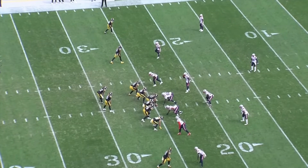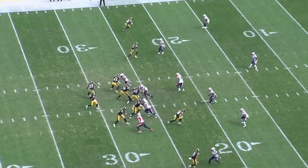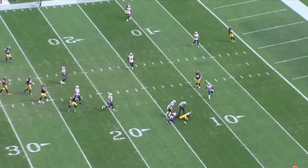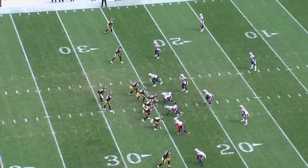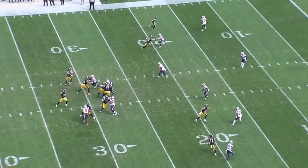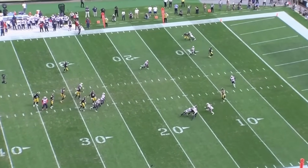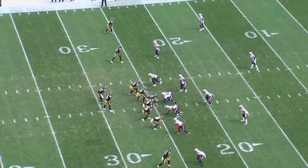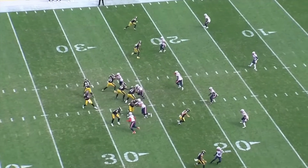On 2nd down, this is actually a concept that I haven't really seen as much this year. You're going to get kind of this seam and hook up at the top, and then you're going to get a levels concept to the bottom, just 2 end breakers, kind of a basic, and then a dig route. Trubisky does a good job laying this one right on the numbers for Claypool, who makes a really good move off the route, does a good job getting this cornerback turned around.